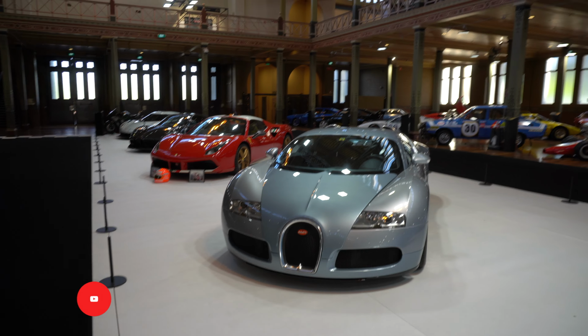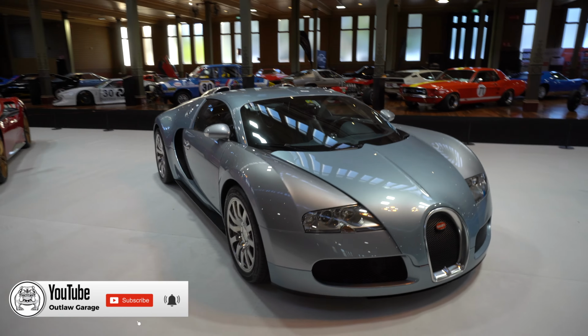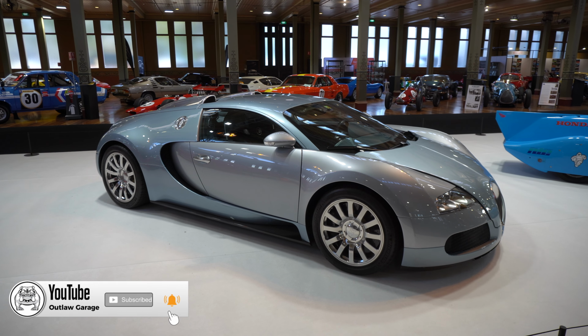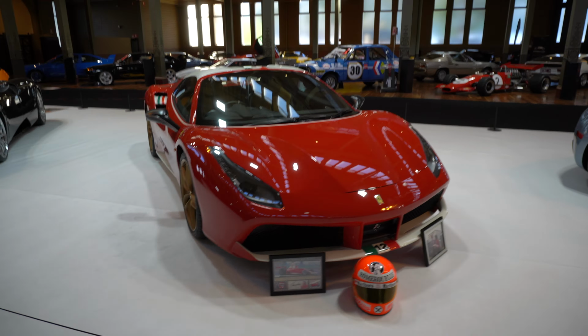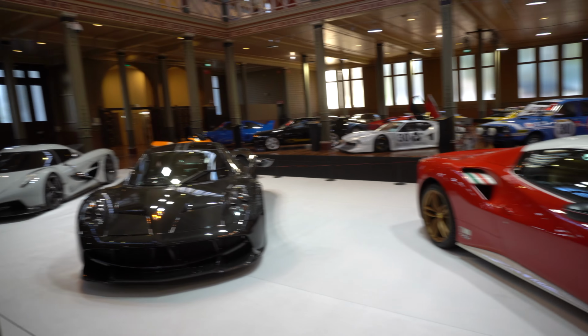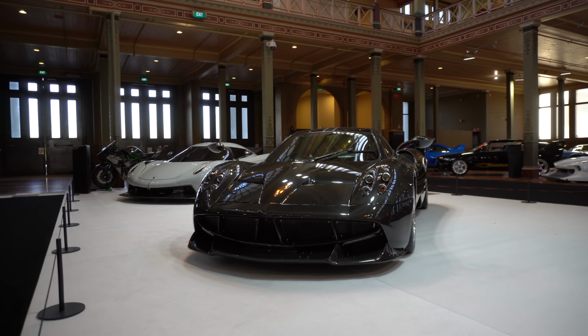Here's a bit of a dream car for the garage. A Bugatti. Look at that sat there. We're getting into a bit of a special lineup now. A Ferrari here that has got some race heritage there. And then we've got a Pagani, which looks like it's all carbon fibre.